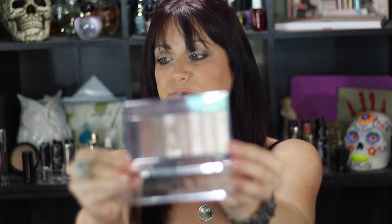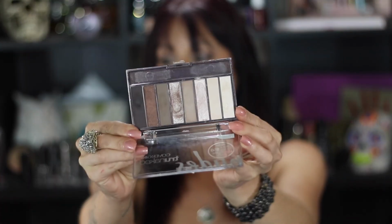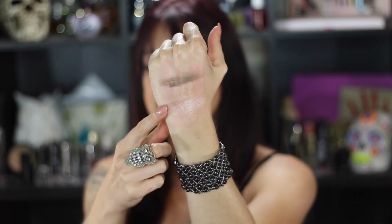I have nudes and I have roses. Nudes is what I have on my eyes today. And these are just absolutely beautiful colors. They blend beautifully. They have a lot of pigmentation. And they just perform so, so well. So you can see that's just a simple swatch. They're absolutely beautiful. They are pretty powdery.